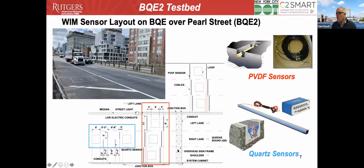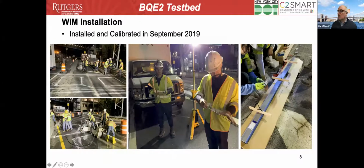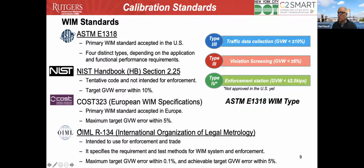We were trying to install cameras also on the side, so we have the camera on the side instead of the overhead. And these are some pictures of when this was done. I believe it was done in October or maybe September 2019. And these are some of the students, and James from Kistler was helping out in putting the sensors. We had the contractor supported by New York City DOT, their own internal contractor. They did the work, plus we had another company that does the cutting. So we were only trying to supervise the installation and make sure everything is working very well.